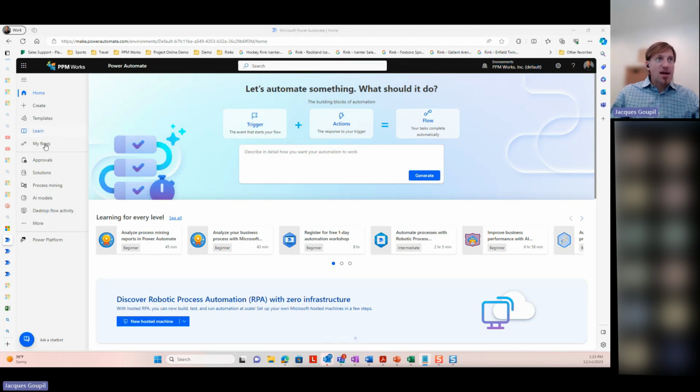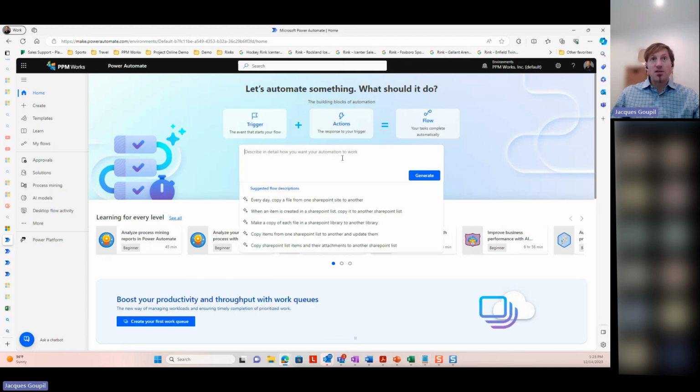On the left-hand side, you can go into all your flows. I highly recommend looking at some of these learning areas, okay? They're very quick. You can gain little tokens as well if you're into all that. But you can start to go through some of these things and learn on your own. Up here, describe in detail how you want your automation to work. We're here, right? We're starting to use Copilot. And just by clicking on here, it's going to give me a list of some things, like every day, copy a file from SharePoint to another, and I could start typing things in.